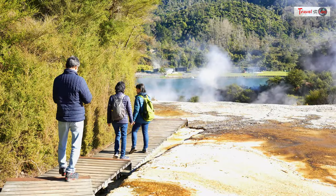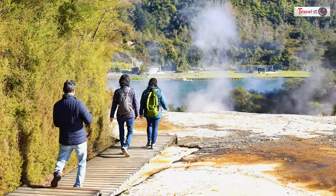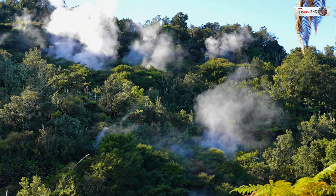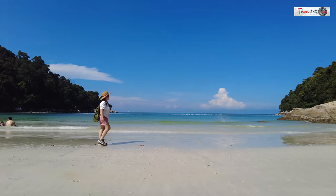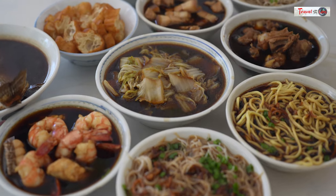And that was our adventure to Orakei Korako Geothermal Park and Cave. We hope you enjoyed the breathtaking beauty of this unique place as much as we did. If you ever find yourself near Rotorua, don't miss exploring this geological wonder.